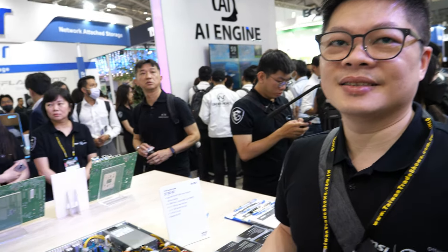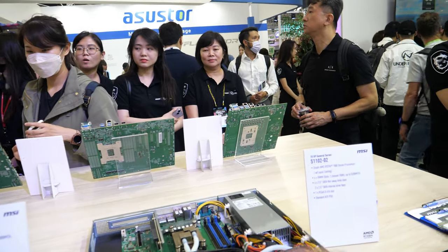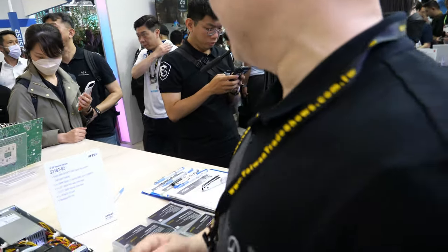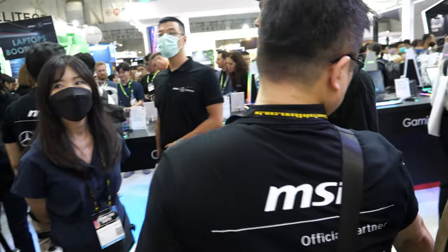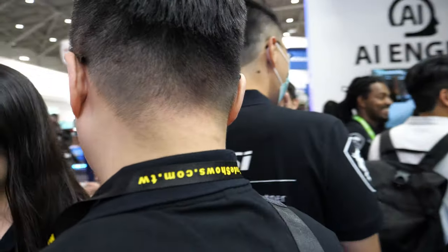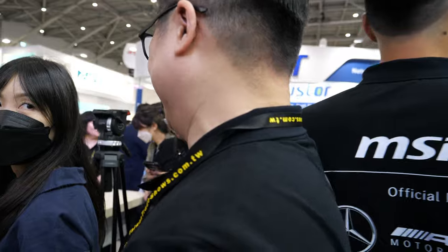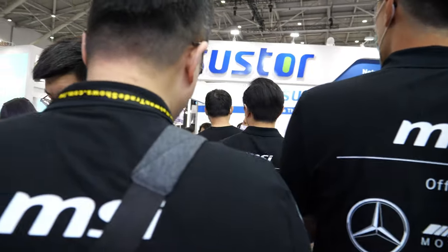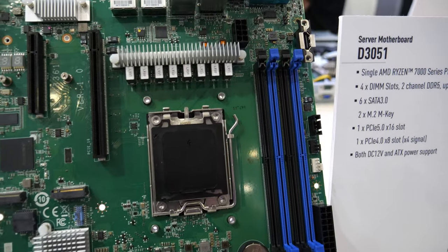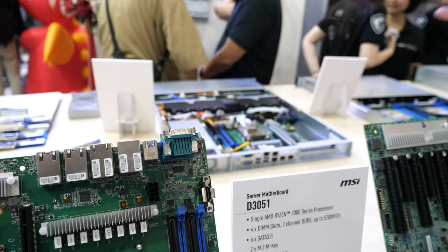What are these boards over there? Same market. Those motherboards are used in these systems. Can we have a look? Okay. Is MSI a big company? Sure. We are the same level as ASUS and Gigabyte. Let's have a look here. This is a micro ATX platform motherboard, and it is installed in this liquid cooling system, as I just mentioned.